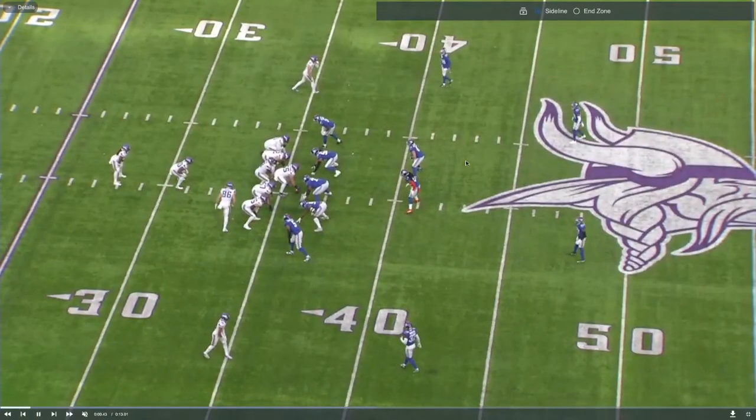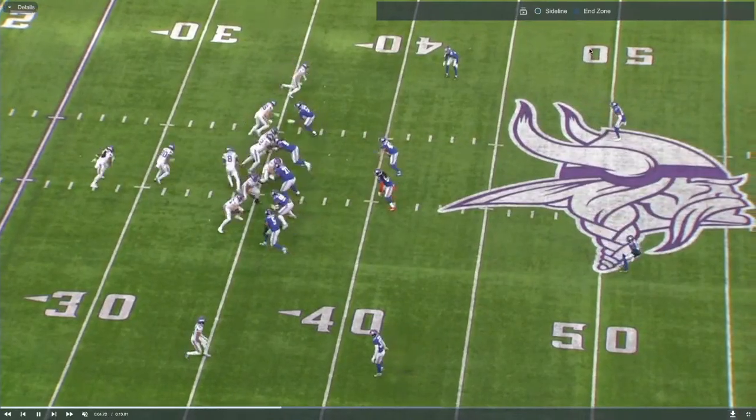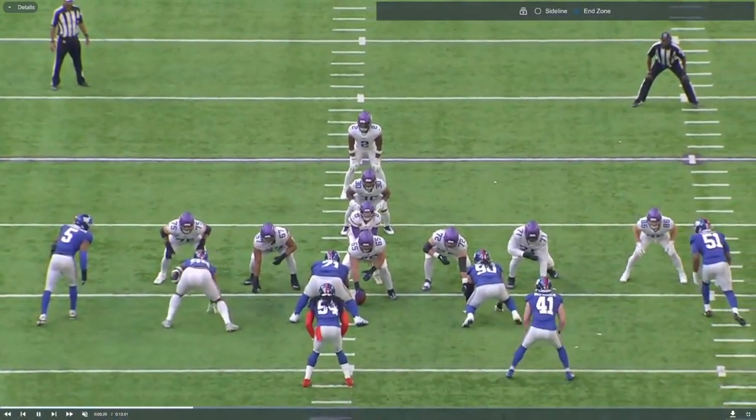And their next drive, they put another field goal on the board to go up 10-0. Giants clamp down at the end, but they move the ball to start this drive. This one's a 10-play drive, and they only go 42 yards. So, it took a while, but they got there. It starts with a 1st and 10 run from Madison, and I think this one's worth highlighting on the film because Micah McFadden does a great job.